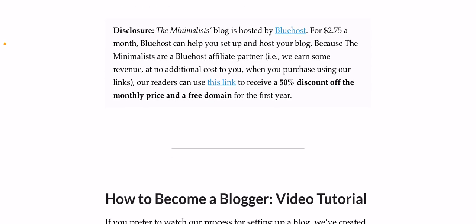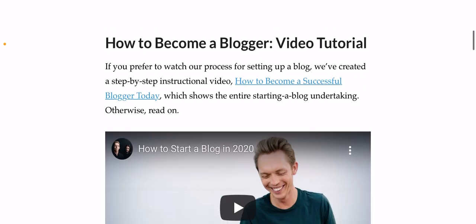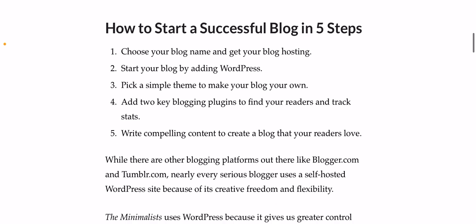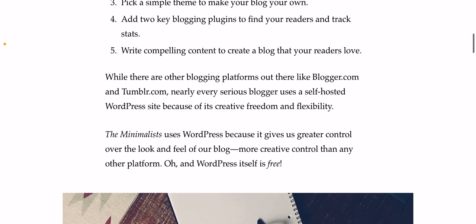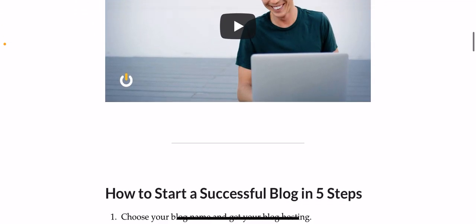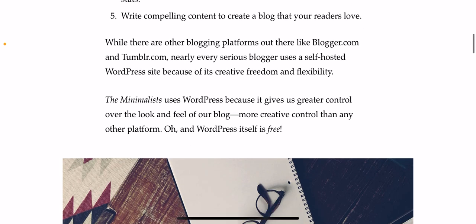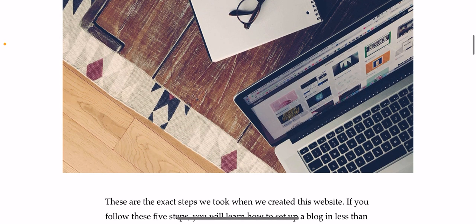Also, it has outstanding customer service. It has great pricing. It provides you with a free domain, and it has a 30 days money back guarantee. So if you change your mind, you can get your money back, you can get a refund. Also, its reliability, and it's used by many. Now that you are ready to get started, go to Bluehost and click on the Get Started Now button.